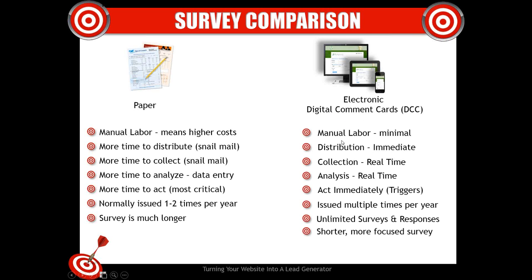And here's the great thing about the electronic version. Manual labor is obviously minimal because it's electronically developed. The distribution can happen immediately. I'll show you the different types of distribution. Collection: as soon as the response is done, it updates reports in real time. So you see real-time results, which means all analysis is being done in real time as soon as each survey is completed. You can act immediately, so you can actually get triggers.